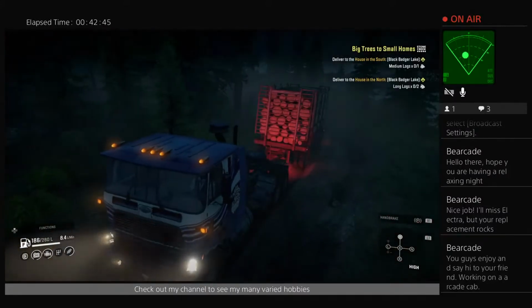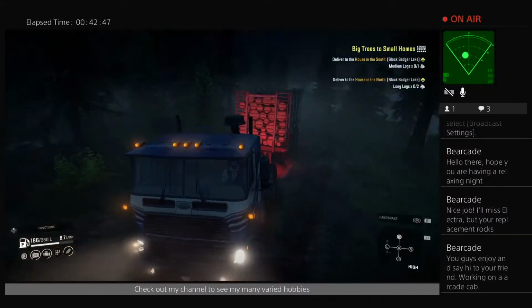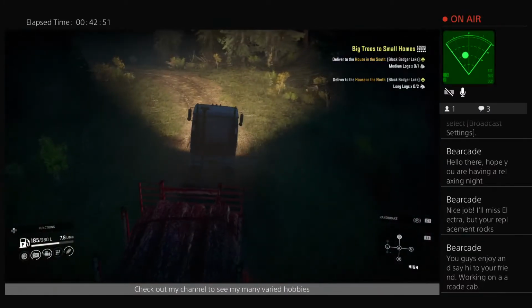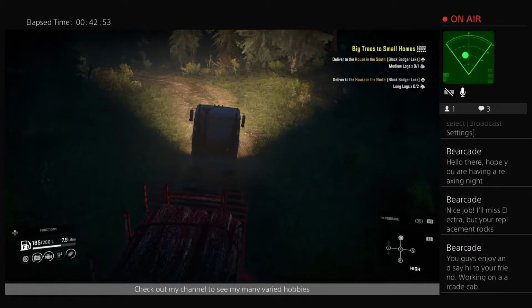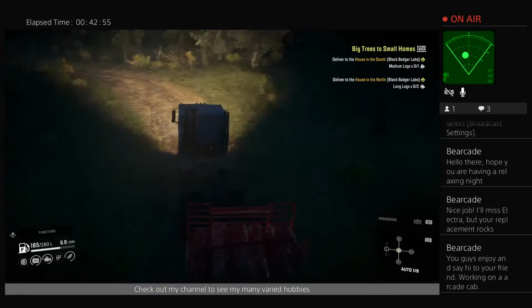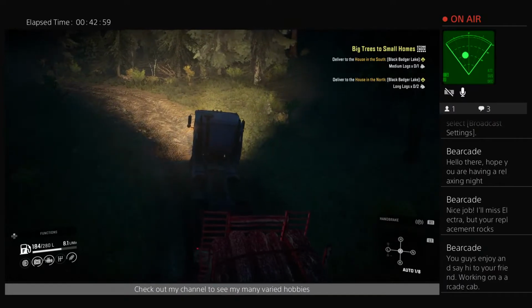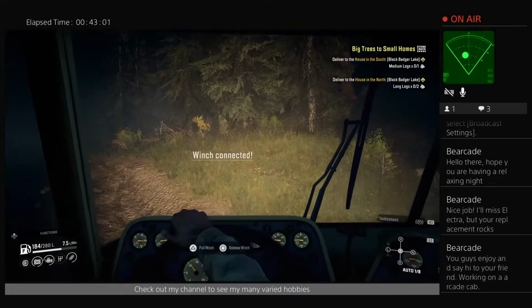Tonight we're having fun with the Ford. I got a lot of favorite trucks in this game, but I don't know why, I just like this truck. It's a very underrated truck. Definitely could do more than you think.